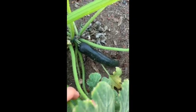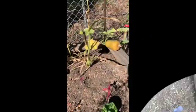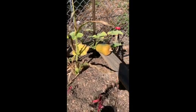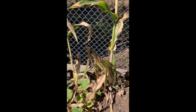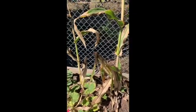Whoops, sorry. There. Cabbage is still not doing so well. And I have a feeling that that is probably because the soil is not healthy. Okay. And lastly, I just want to show you these plants. I'm going to take the corn out today, I think. But I wanted to show you this.